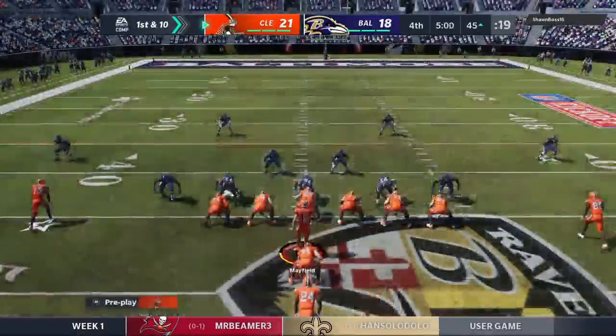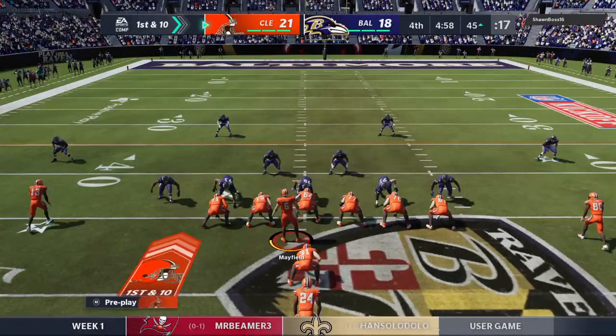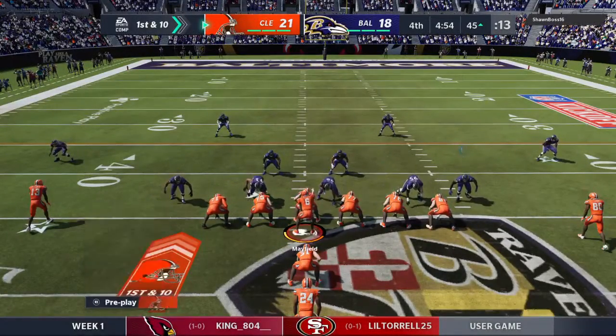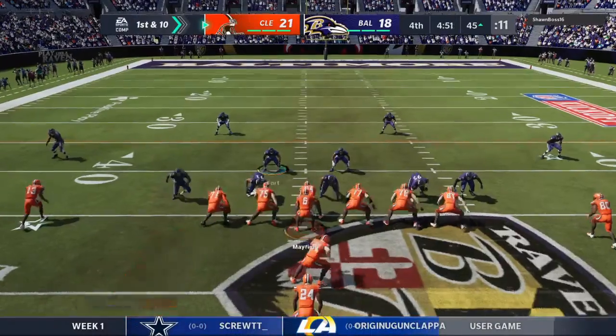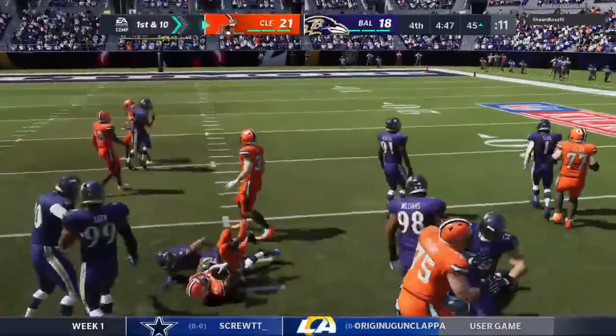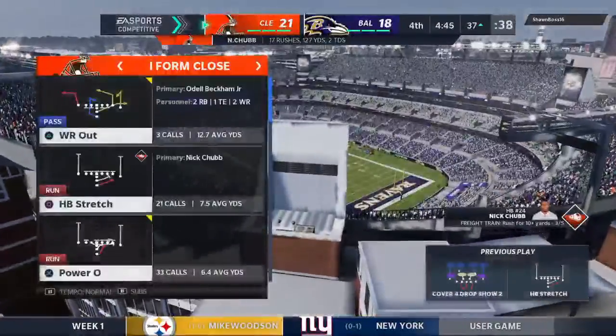Browns. Just week one, but already plenty of intrigue with the games going on, and this one no different as we come up on a 1st and 10. A run for Nick Chubb. And they'll get him down after a pickup of 8, 2nd and 2.